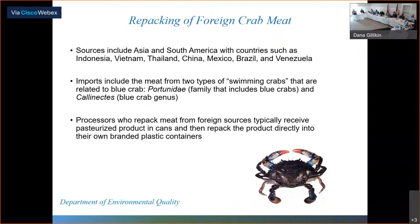Sources of foreign crab meat for repacking may include the meat from two types of swimming crabs that are related to the blue crab, from countries in Asia and South America, such as Indonesia, Mexico, and Venezuela, among others. Repacking crab meat from foreign sources typically involves receiving pasteurized product in metal cans that are then repacked directly into the processor's own branded plastic containers.